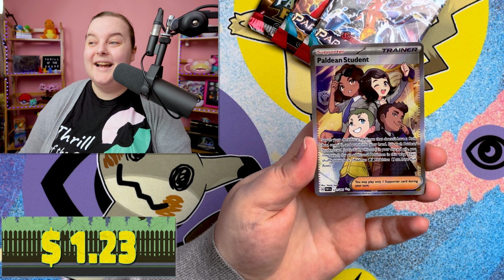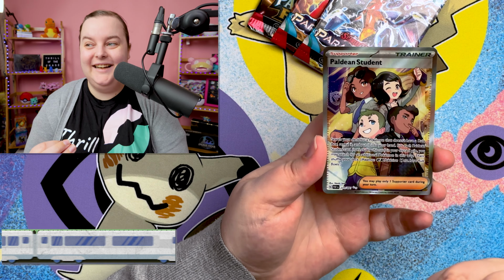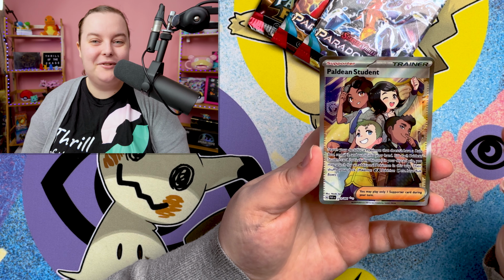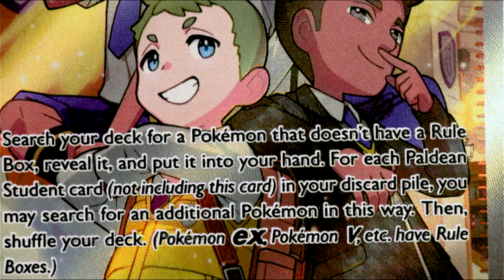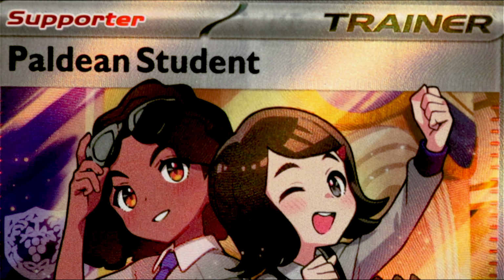Oh my goodness, I have finally pulled it. Finally! If you guys have been following along on our Paldean Fates journey, I have pulled many versions of the other Paldean student, but this is the first time I've pulled this purple version. I'm so excited. I have partially broken the curse of the Paldean student. I've still pulled a Paldean student with every opening, but at least I've pulled the second one.